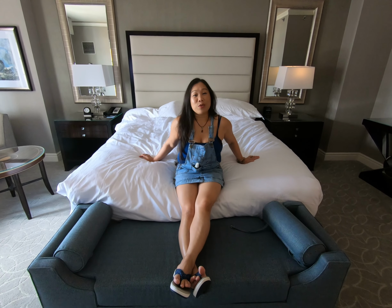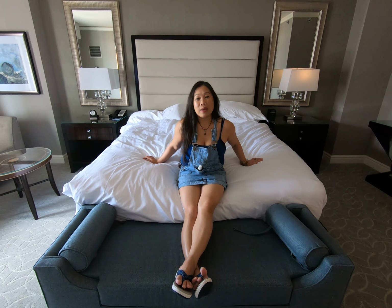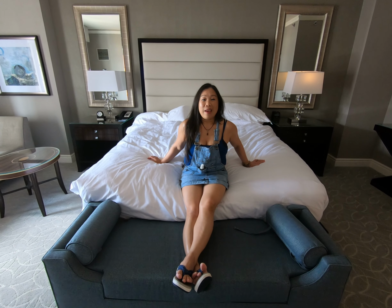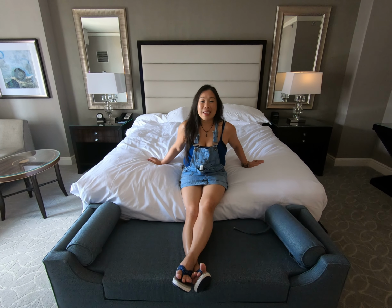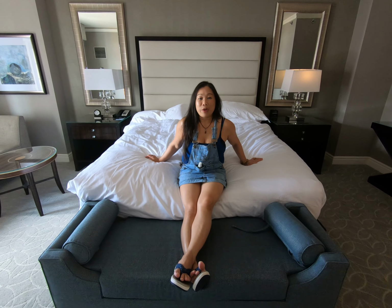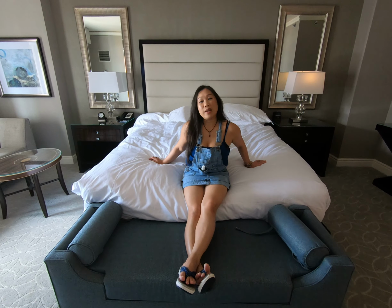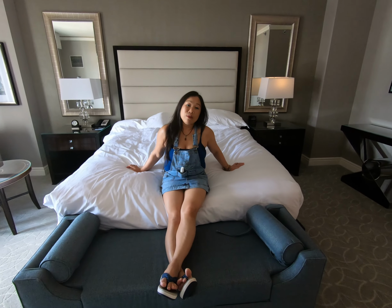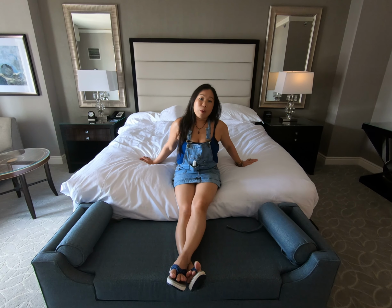So I'm actually at the Ritz-Carlton for my birthday surprise, and I'm staying in a 1.5 executive suite, and it's actually been great. So as you can see, this is a king size bed, and the rest of the room I will show you as I post my videos.